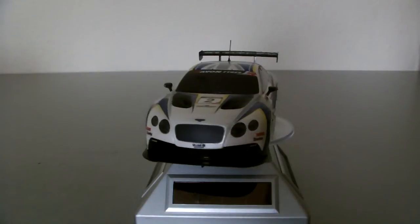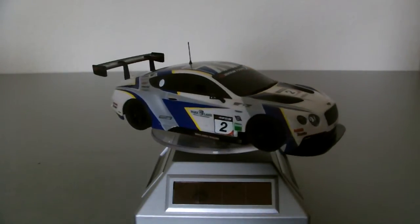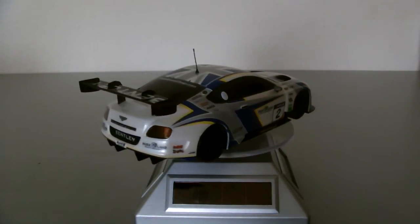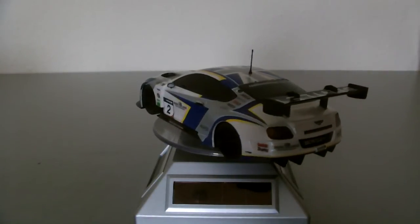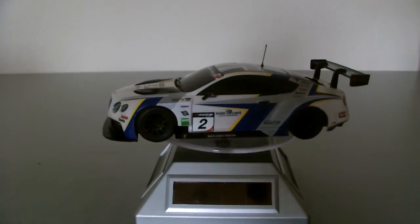And then it did have a W12 engine, but they changed it to a V8, and apparently that helped with the centre of gravity as well. So the car has a better centre of gravity, which is obviously quite crucial for racing, because you need a good centre of gravity, otherwise your car's just going to go all over the place.